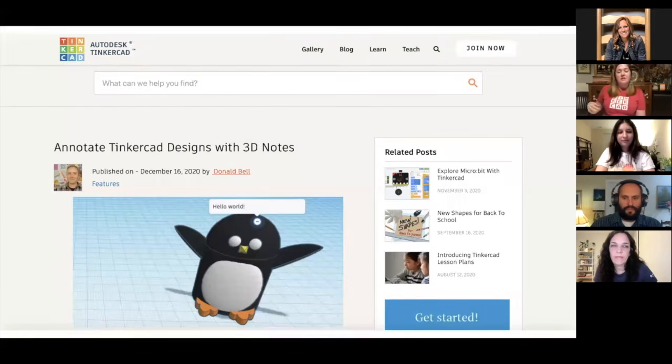And finally, before we get into the question and answer and a few more announcements, I just wanted to talk about our most trusted news source, which is the Tinkercad blog, and some really cool updates that have been happening lately. So one of them, and I think is super cool, that I started to play around with a little bit, is Annotate within Tinkercad, so you can add notes to your designs within Tinkercad.